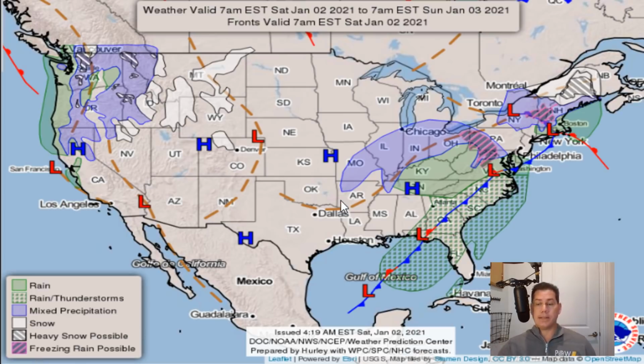Here's your latest surface map for Saturday, January the 2nd. To give you an overall picture of what's happening, we've got flash flood watches for the Northwest as we have very active setups pushing rain into Washington as well as Oregon, and then snow in the interior regions. And then we also have some snow, kind of a mixed bag of precipitation over Missouri, getting into Illinois, Indiana, central and northern parts of Ohio.